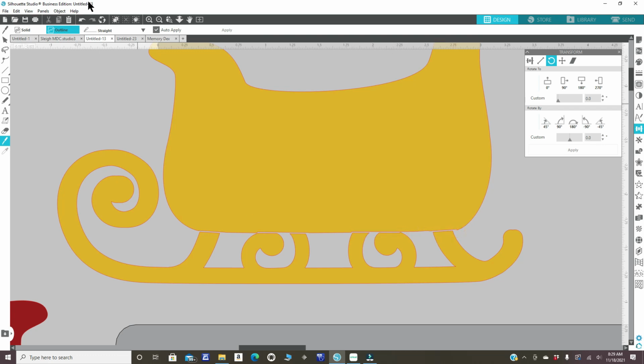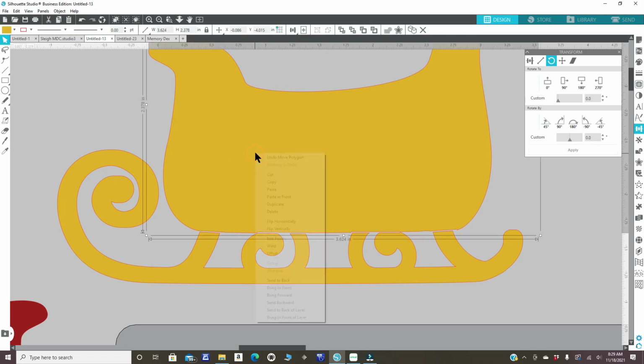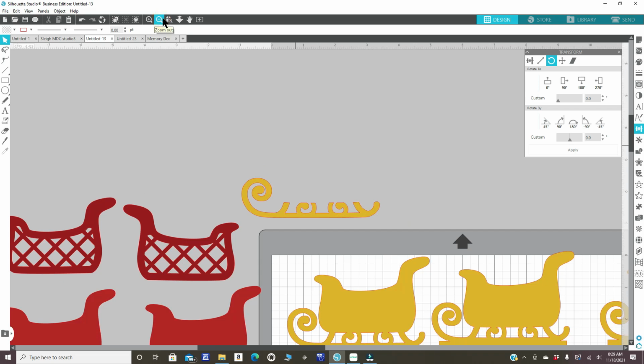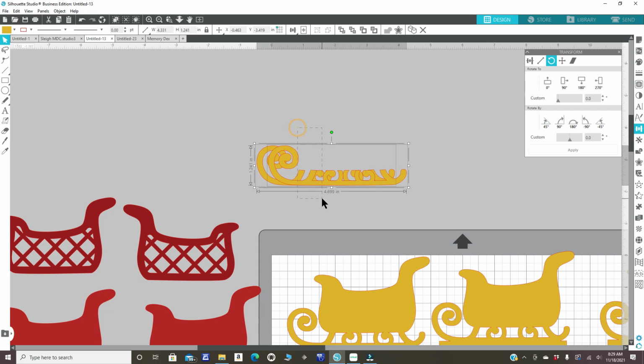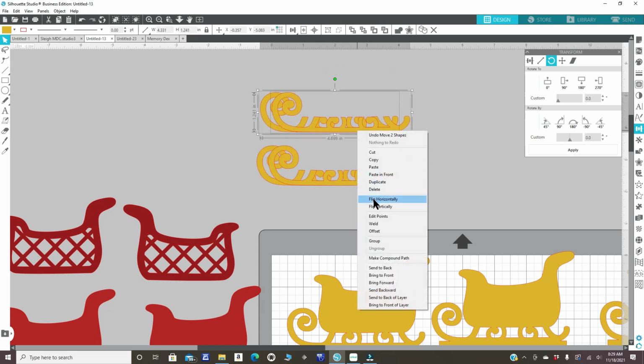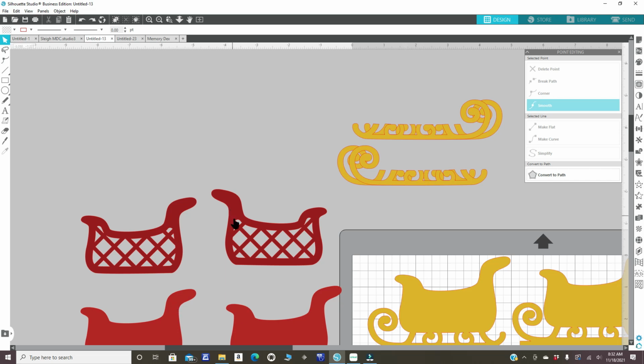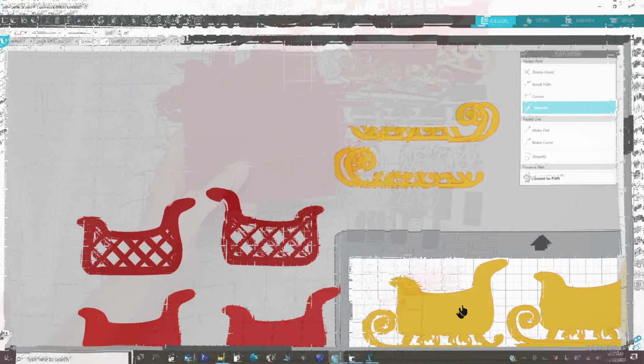And then this gave me the option to have my sleigh runners be a different piece of the sleigh. We'll need to duplicate that, and then I'm going to highlight both of them and duplicate them again. And this time I'm going to flip horizontally. That way I will get runners for each side. I used the slice tool and went along the bottom of this decorative piece and used that on the edge of my sleigh along this top portion here.